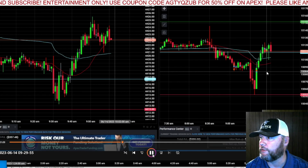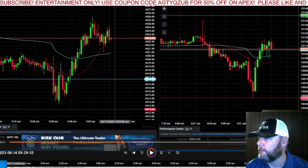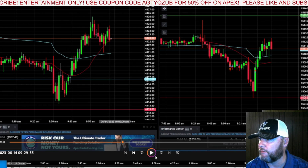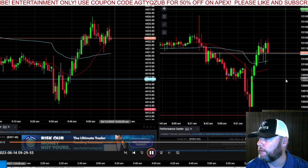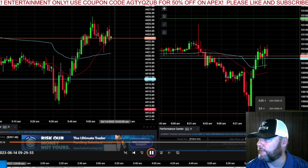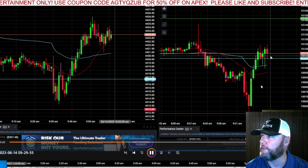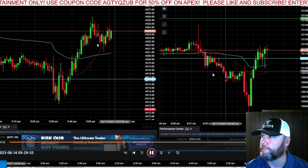I'm just going to go over a trade that I took this morning. This trade was the ICT Silver Bullet setup. I'm going to speed it up a little bit just so it doesn't take forever. So basically, what I was looking for here, this will come up on this side in a moment.